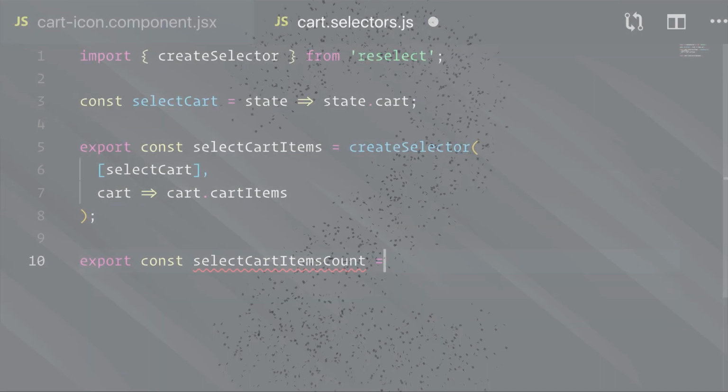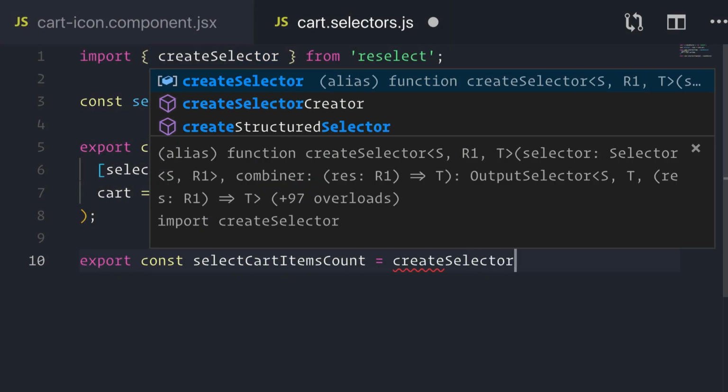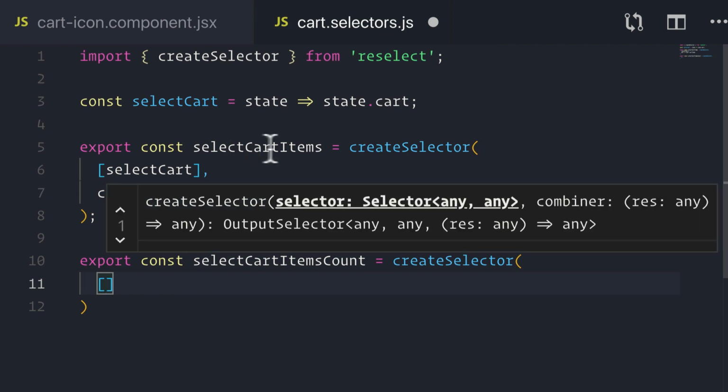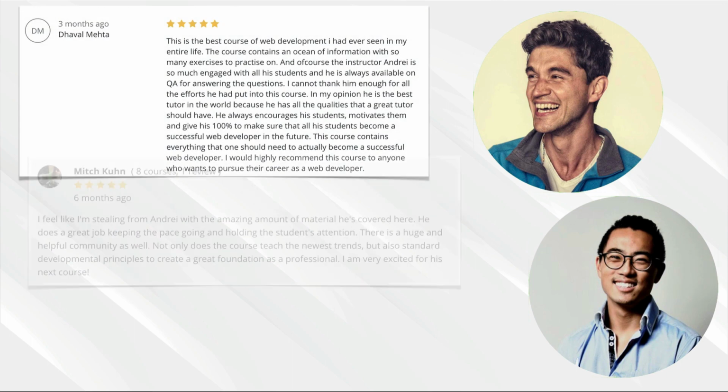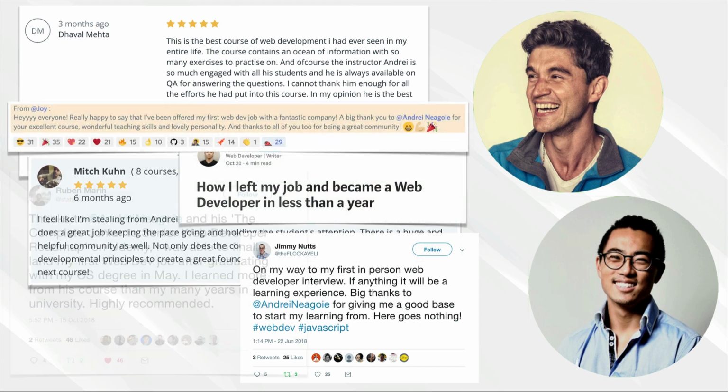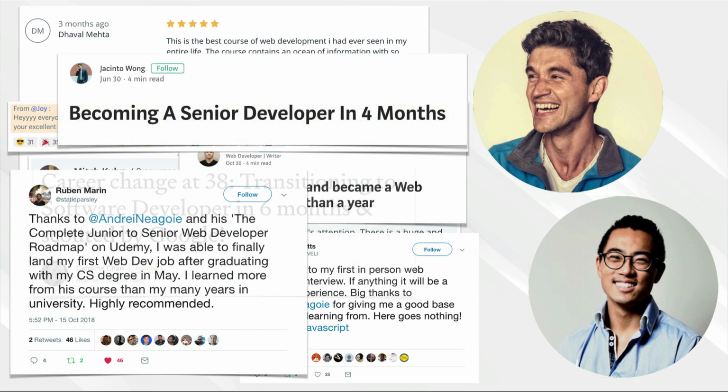2, this course is taught by 2 instructors that have actually worked for some of the biggest tech firms using React in production. Wait, 2 instructors? That's right. Ihua and I used to work together. And Ihua has been working on some of the biggest e-commerce websites that you've definitely heard of and probably even shopped at. Hey everyone, I'm Ihua.